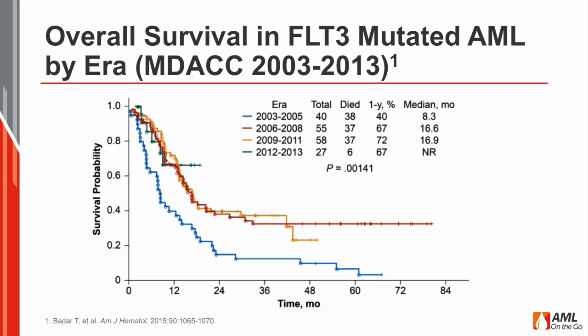In this slide, you can see that as compared to the survival of FLT3 mutated AML in 2003 to 2005, there has been a dramatic improvement in the long-term survival of these patients in the most recent analysis that we did in 2011 to 2013. This is predominantly due to the use of FLT3 inhibitors as well as allogeneic stem cell transplant in FLT3 mutated patients who inherently have a higher risk of disease relapse, progression, and inferior survival.